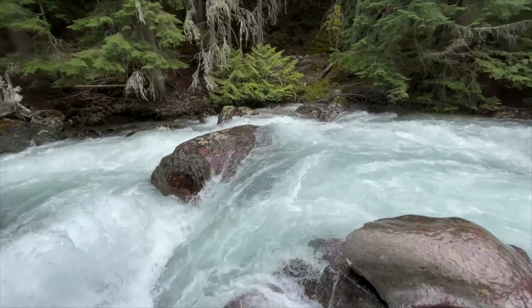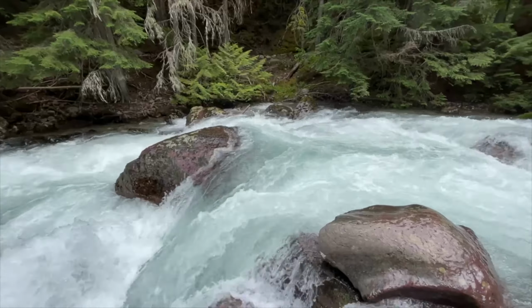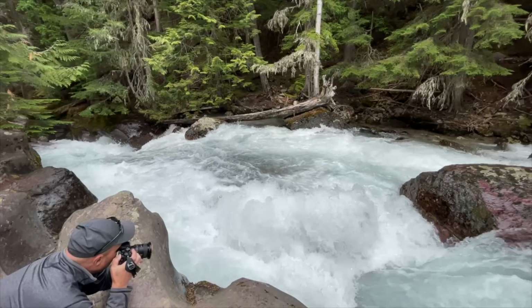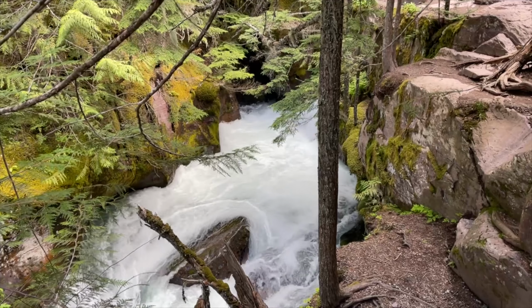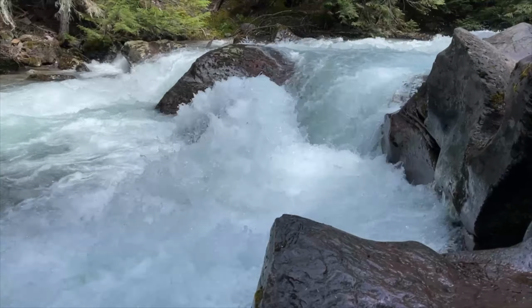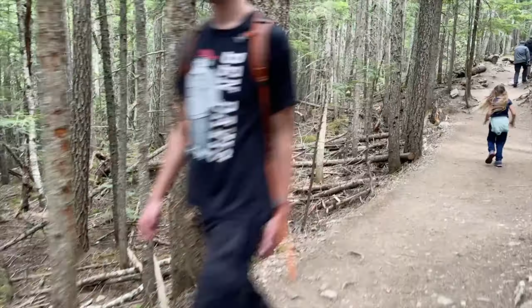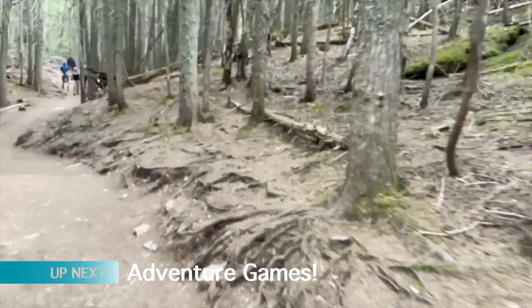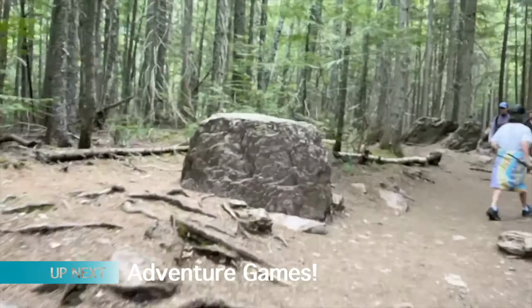Beautiful. We adults, of course, just love enjoying the beautiful scenery around us as we hike. Getting another award-winning shot down there. But kids need a little more than just beauty and nature. They need adventure. Now we're on to our 5 fun ideas that turn hiking into an adventure.